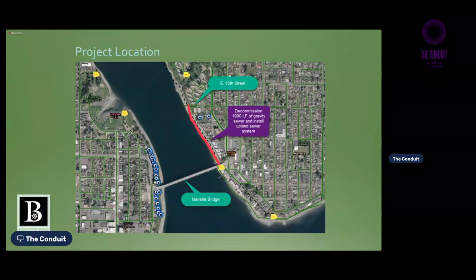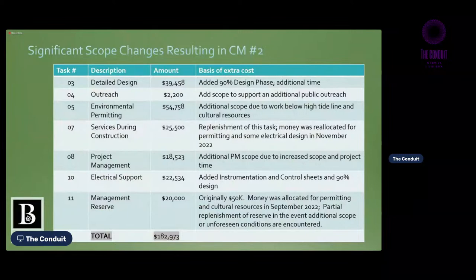I wanted to give you a detailed breakdown of what we're going to be doing for this contract modification and what it adds up to. There are multiple tasks associated with this design, and starting out with detailed design, we're adding approximately $40,000 to the contract. The most significant component of this is that we're adding a 90% design phase. In most projects, they have design phases of 30, 60, 90, and then final design.